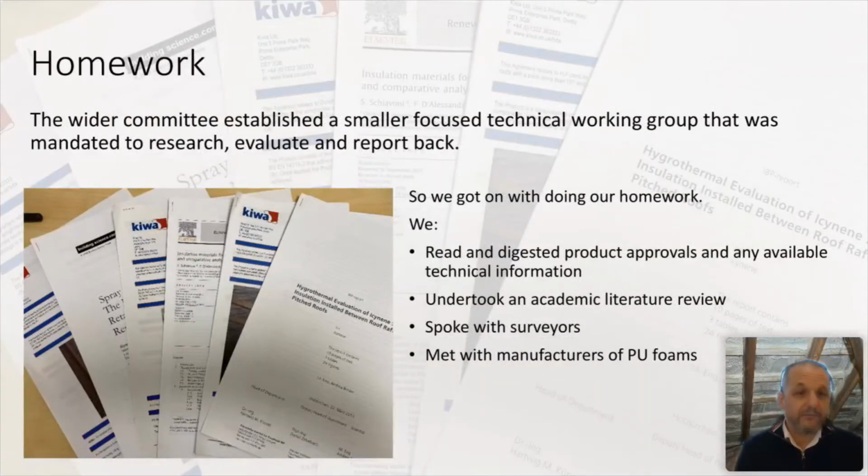So we did our homework, and trust me, I have read gazillions of sheets of paper looking at product registrations. I've got stacks of it on my desk now, and international and national research papers. We spoke to surveyors and got lots of anecdotal accounts of what they had seen, both good and bad. And there were some accounts where surveyors came to us and said, well, we have never seen a problem. We've seen lots of spray foam, but we haven't found a problem. On the flip side of that, we also had a good number of surveyors that came to us and said they've seen lots of problems. And some of the photographs that you'll see as you work through this are a testament to some of the problems that those surveyors brought to us.